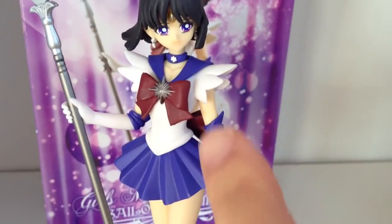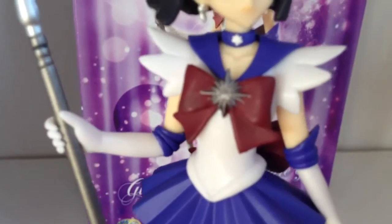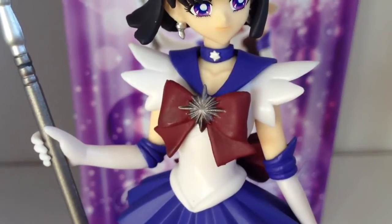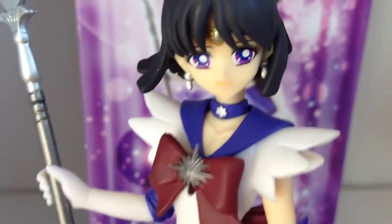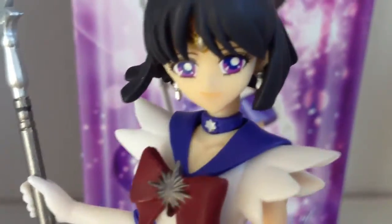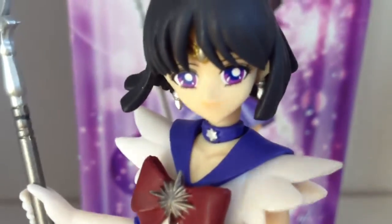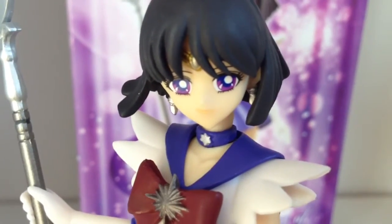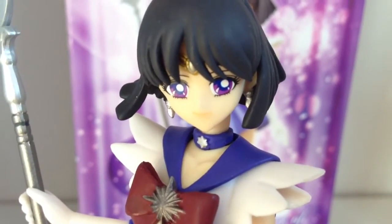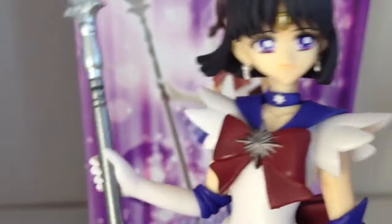And then you've got the nice sleeves with these sort of nice parts at the elbow, and then the bow, some really nice detail there. And probably my favorite part of the figure actually is the eyes. They would have to be the most detailed eyes I've seen on a figurine, me personally. There probably has been better, but for a sort of standard figure, that's very impressive.